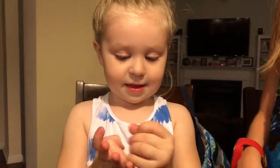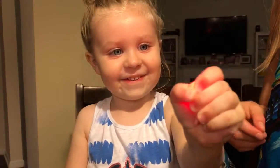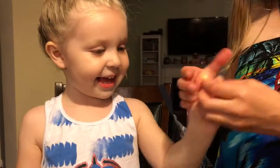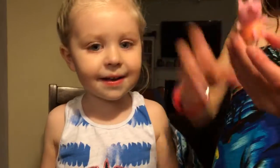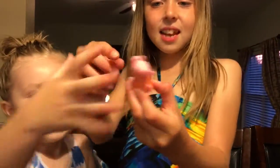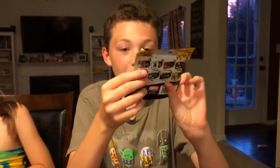Squeeze it. Here, Maddie, show me what it is. It's a red light. Let's show the camera. Show it what it looks like. Mommy Pig, this is what it looks like. Oh, it's Mommy Pig. And it could be a keychain, too. Oh, cool.